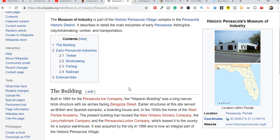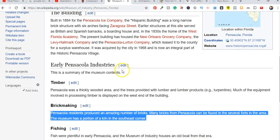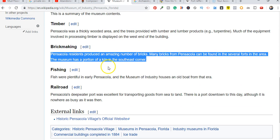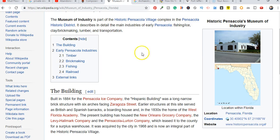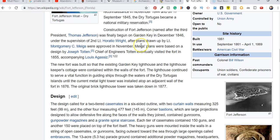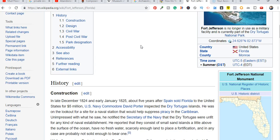So I did a search, Pensacola, Florida. This is their building history. No, it doesn't mention the bricks there. And this is what we get. They produced those 16 million bricks, so you would think it would have been one of the major industries of the time. We get 2 lines: Pensacola resident producing an amazing number of bricks. Bricks from Pensacola can be found in several of the forts in the area. The museum has a portion of a kiln in the south. I mean, that's it.